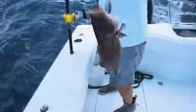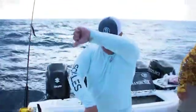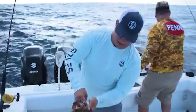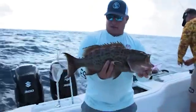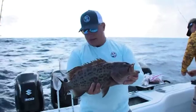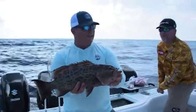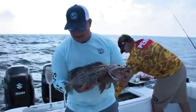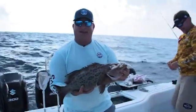Nick, tell them who you are and what you do. Say hi to the nice people. How's everybody doing today? My name's Captain Nick, from Myrtle Beach, South Carolina. Got our first grouper of the day, just come over the rail. Nice little scamp. Our first grouper of the day on the first drop of the day. Gonna measure him out. Hopefully he's a legal size and he's gonna be on the plate here in a little while.